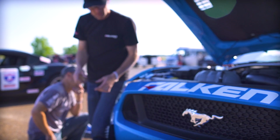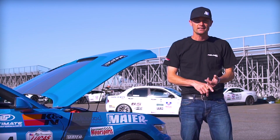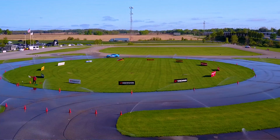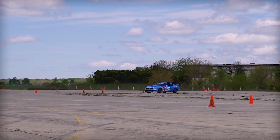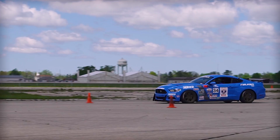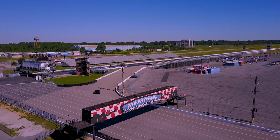So we're here in Memphis. This is day two of One Lap of America. Yesterday we did the wet skid pad at Tire Rack up in South Bend, Indiana. We finished about mid pack in the skid pad. That was a huge rain for us. We pulled it back a little bit. We did really well yesterday in the autocross. And he's going to qualify this thing for us. So today's the road course at Memphis. Pay attention because we're going to do our best.